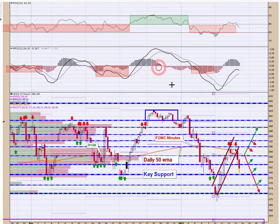Moving on to the Qs, I've got a 2-hour chart here. We had said this morning 390 was the key, and I've denoted it here with these red arrows. Made another run at it this morning, could not do it. And that's the confluence of the 50-day and technical resistance right there at 390. And the bulls just kind of lost power.